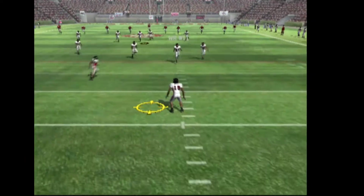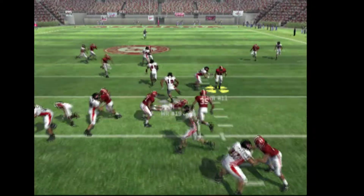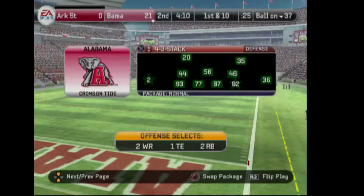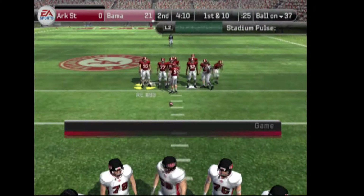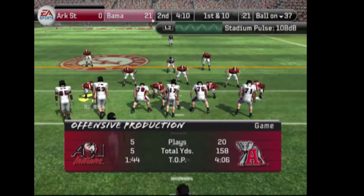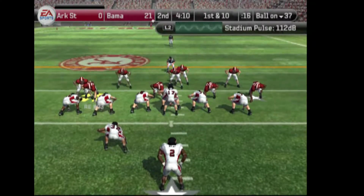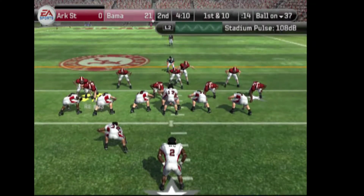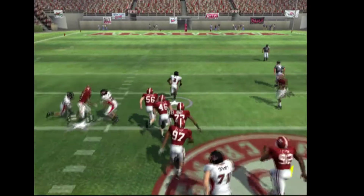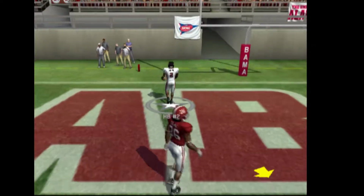He sends it off. Number 19 fields it at the 7. He breaks it at the 30. Time once again for this offense to come back out and start another drive. They'll start this drive at the 37. On the ground with the tailback. At the 40. To the 20. To the 10. Touchdown, Arkansas State.